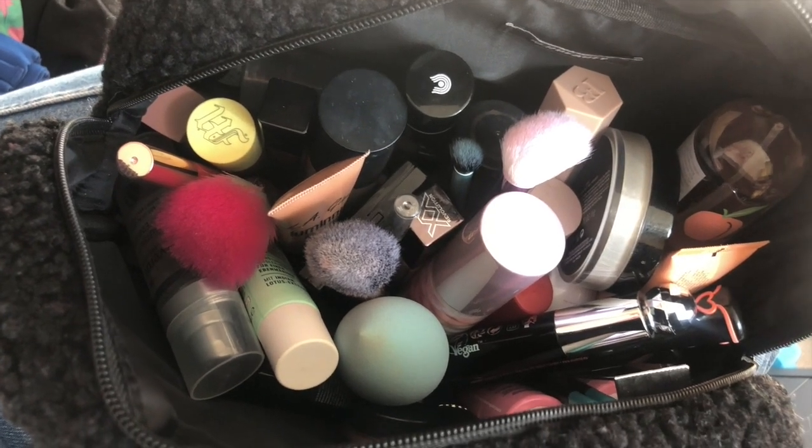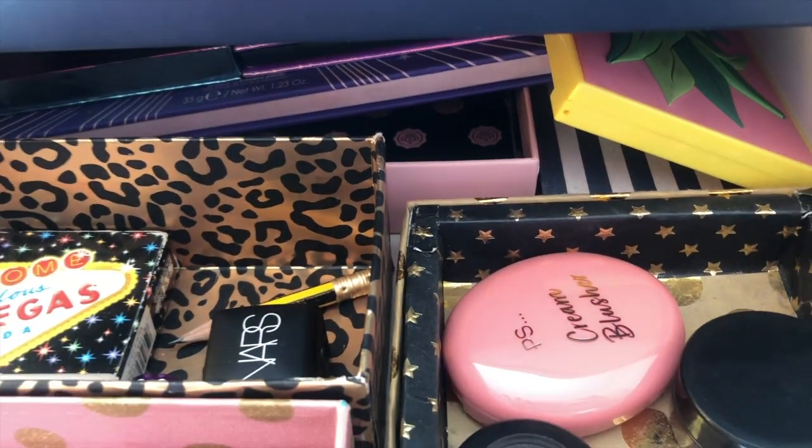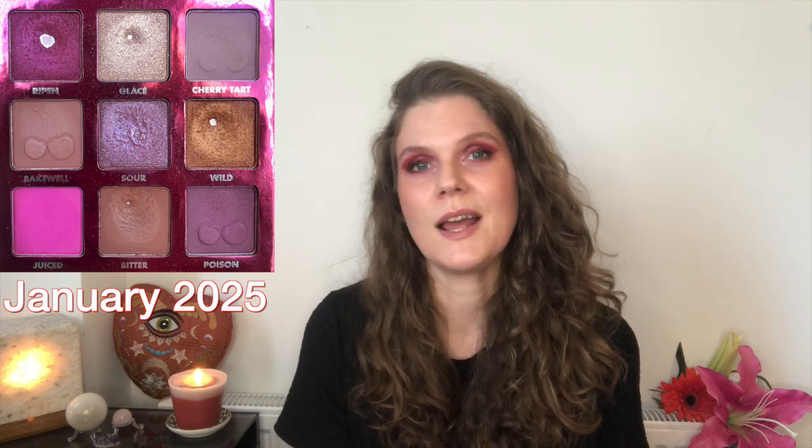Before I show you what I've selected for April, I just want to give you an update on what I'm thinking in terms of my other eyeshadow projects. So I'm going to continue with my Pan That palette. I've already said this so many times. I would like to complete that hopefully by the end of the year.